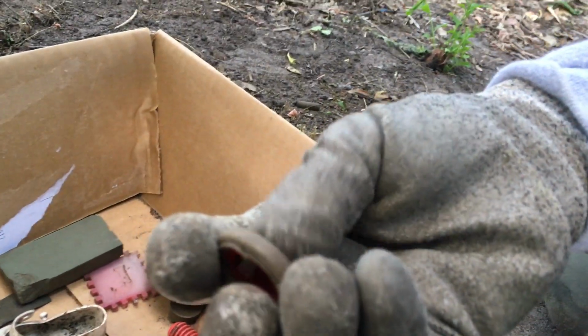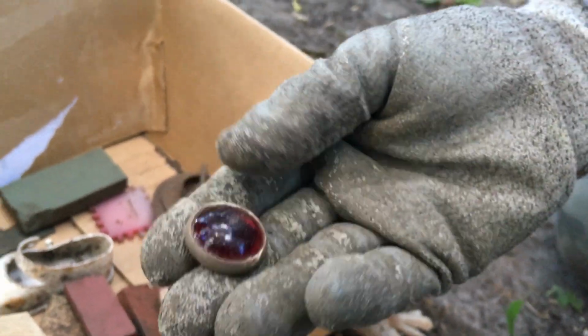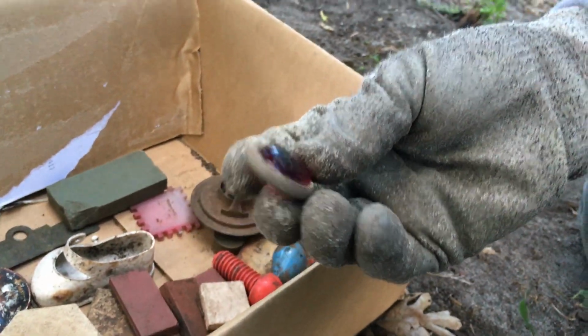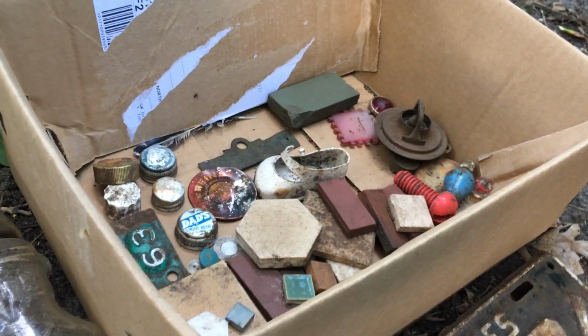Found this cool thing. Don't know what it is. It's got brass around it, and it's red glass. And it's heavy, too. Yeah, that was really neat. That is really cool.